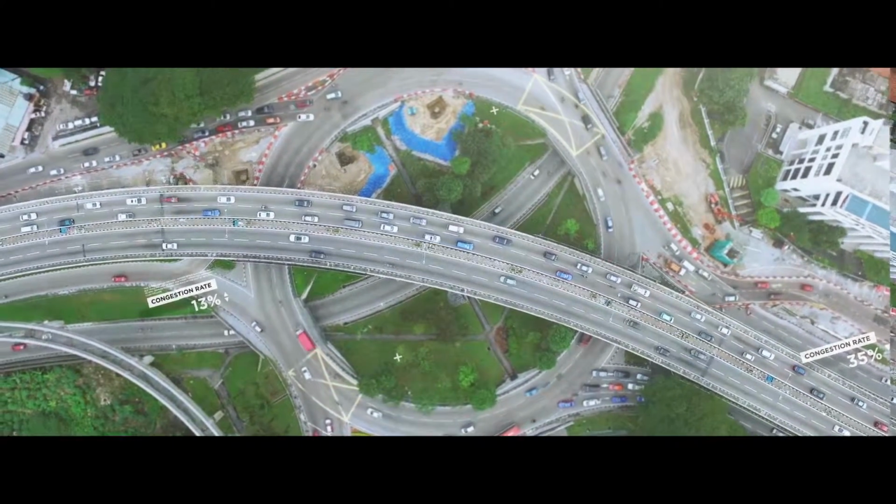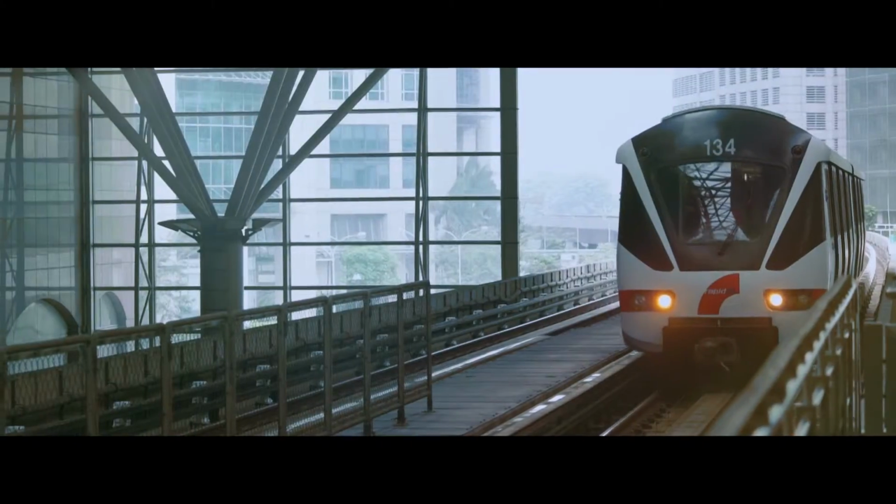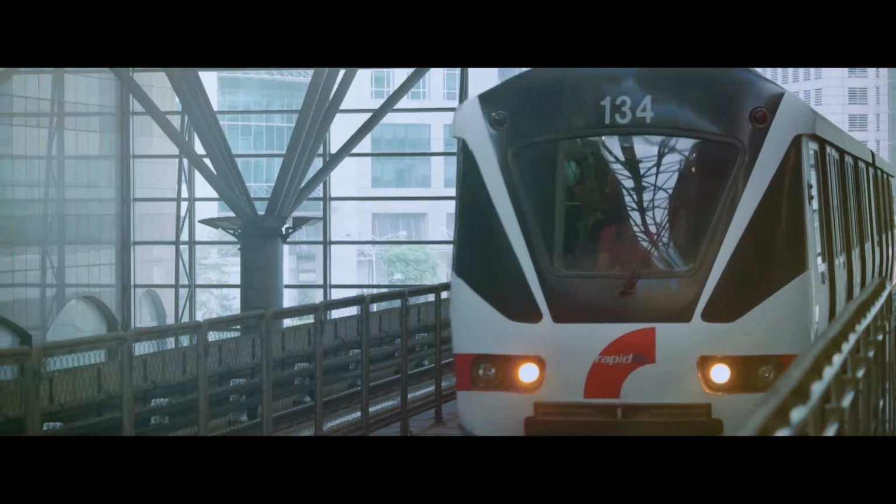Transportation routes form an arterial network that affects a country's economic development. The more efficient they are, the better the country can run.